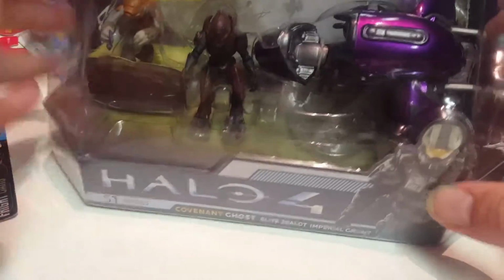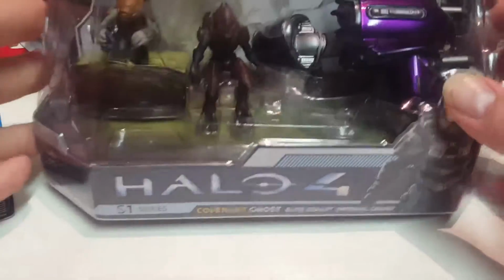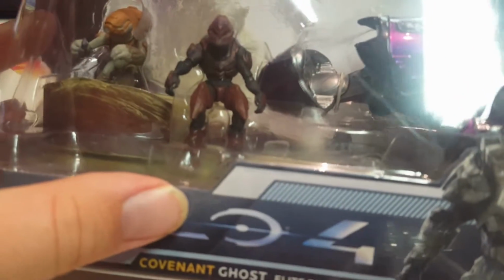Okay. Next thing, so I got, let's see, a Halo 4, what is this one called, Ghost, or is it called, yeah, it's a Ghost. So this is the one that hovers on the ground and then it has a gun turret on it. This is a little Jada set, which is pretty cool because it comes with the little figures and stuff, and it's die-cast metal. I believe it looks pretty close to what it looked like in the video game.